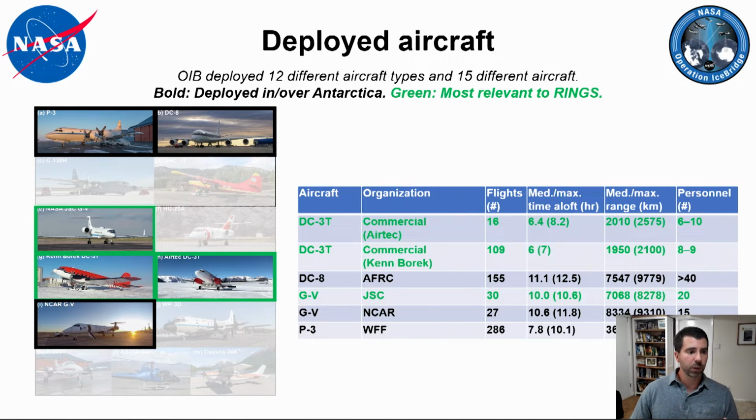So this just shows very briefly the aircraft, focusing here on the ones that deployed in Antarctica. I've highlighted the ones I think are most relevant to rings in green, particularly the G5, which came online toward the end of Operation IceBridge and which we deployed out of Hobart, which is a smaller aircraft with a smaller crew, especially compared to, say, the DC-8. Some of those numbers, for those who are familiar with Antarctic airborne campaigns, are probably a little scary, and yeah, they were scary trying to organize. But the G5 is a smaller footprint that can go really far and can still carry a lot of the instrument suite that we need to achieve rings objectives most of the time.